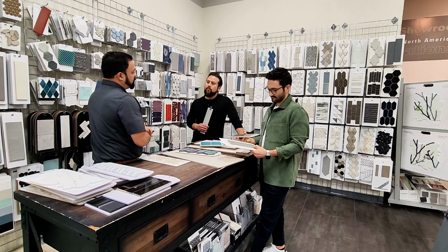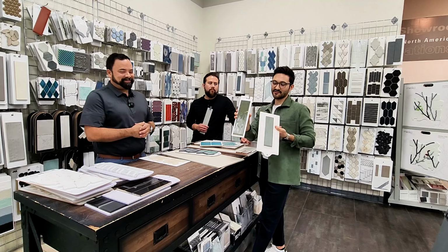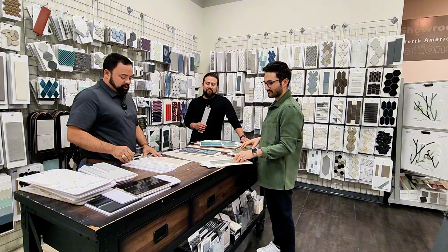We have so many different products. Yeah, guys, so you don't get the cookie cutter tile. You definitely get some different choices here. Color is everything, and don't be afraid to use it.